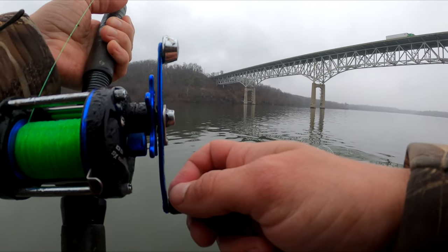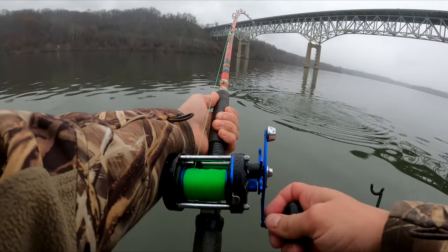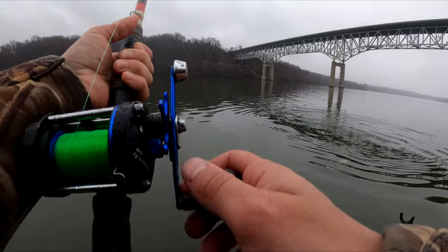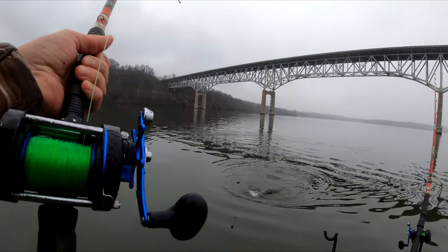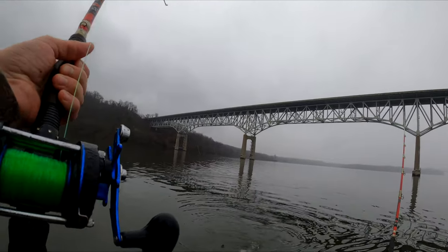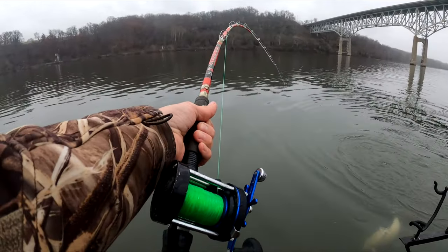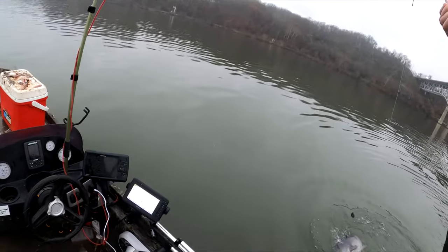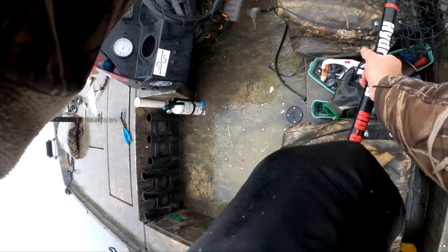Another decent blue cat. I gotta tell you, I don't catch that many small blue cats. It's like either a channel cat or a good sized blue. This is a cool area. And there's flatheads in here too. It's just 40 degree water temps. Not gonna catch a flathead, even if I dangle in front of their face. That could be another 20. It's gonna be pushing it. Deserves the net. Oh man.